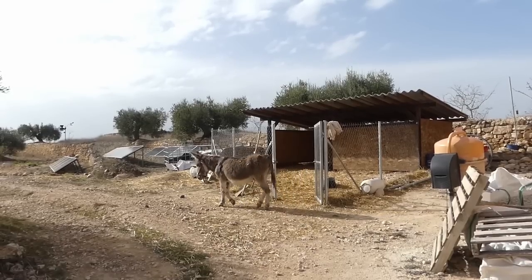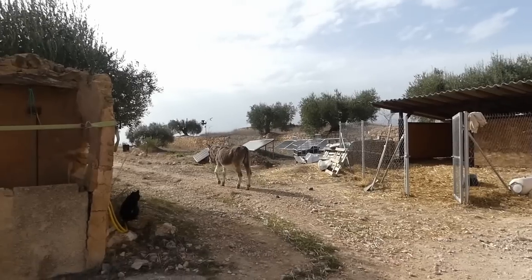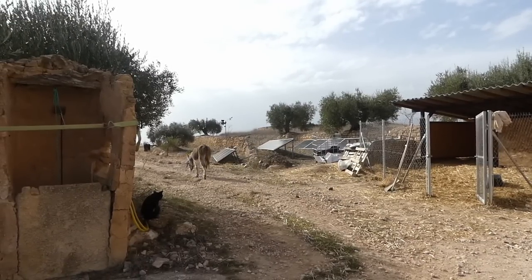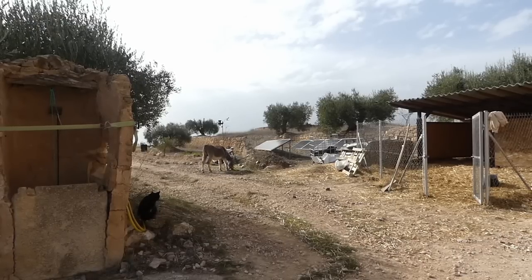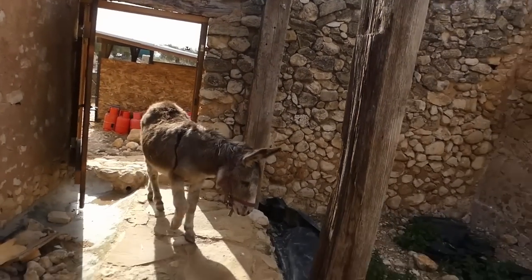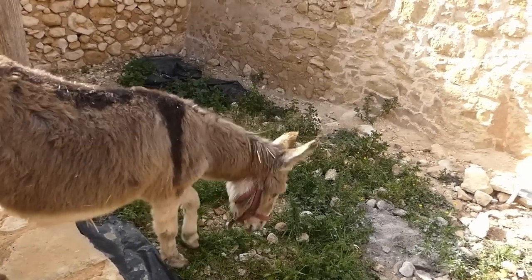Donkey's had enough in the courtyard. He's brought himself out. He's off for a trot. Where's he going? He's very sporty, I must admit, these days, with his new hooves and everything. You like that, do you?